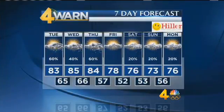This morning storms are not severe. More scattered thunderstorms with warm and muggy conditions in between tomorrow and Thursday before things settle down as we head towards the end of the work week.